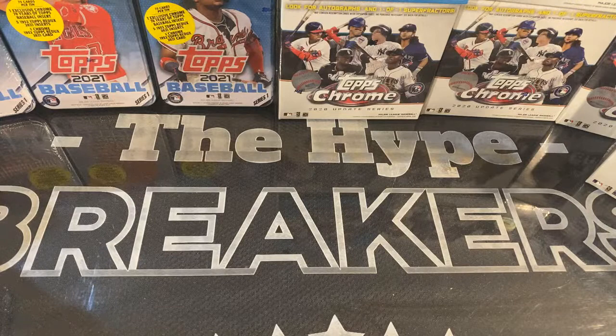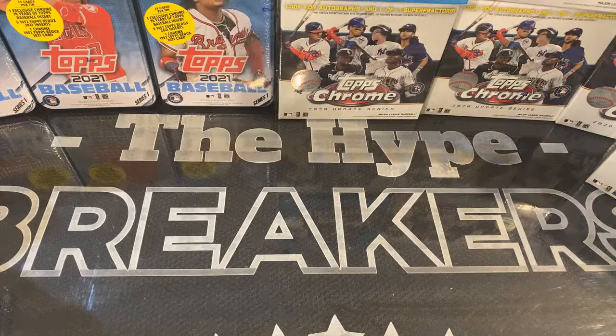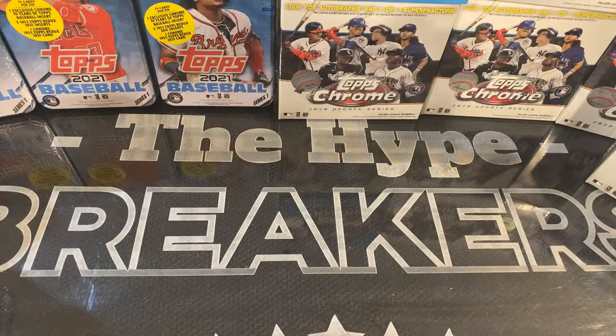$35. $35 for Seattle Mariners. Kyle Lewis and company. Ken Griffey Jr. as well. All of Seattle Mariners come. $35. Who wants Seattle for $35? Who will take them at $35? Who would like Seattle Mariners for $35? Once we get this team sold, we will get this break started. $35 for Seattle Mariners.